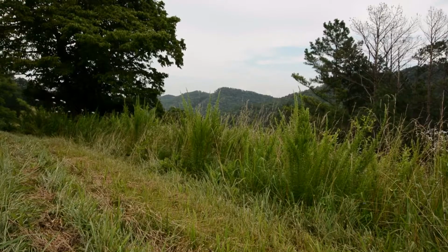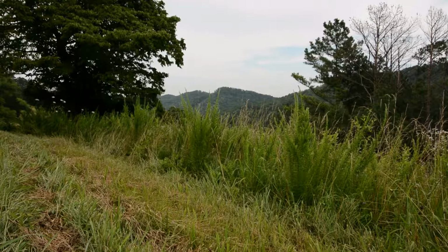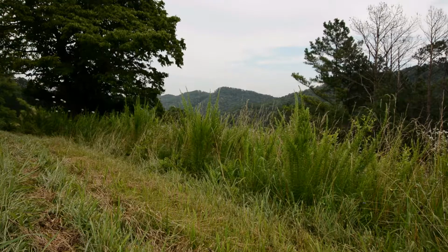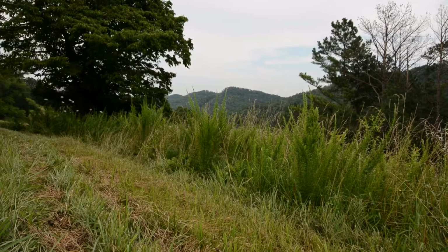Here's an example of an edge that I like to maintain up here. I've got a lot of various edges. Basically I own a hilltop and the two sides going down either side. I like to keep the top mowed off good and clean for most of the year, and that allows a good area for the turkeys to come in. It gives them a lot of area to walk around and feel safe. And then I keep the edges looking something like this along the top, and that gives a nice border.